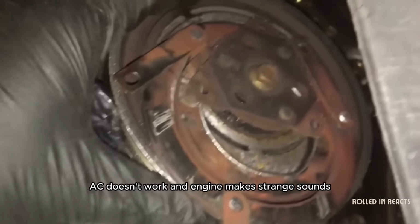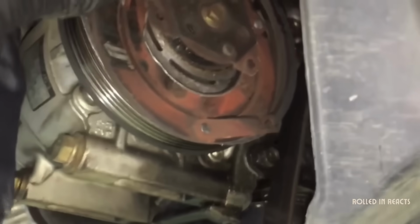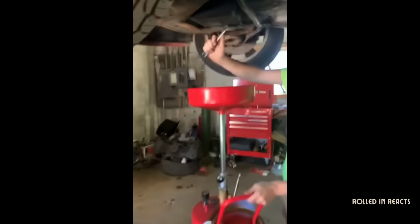Customer states, AC doesn't work and engine makes strange sounds. Turns out that the AC clutch needed to be replaced. And this car had been outside in the rain for a bit too long.